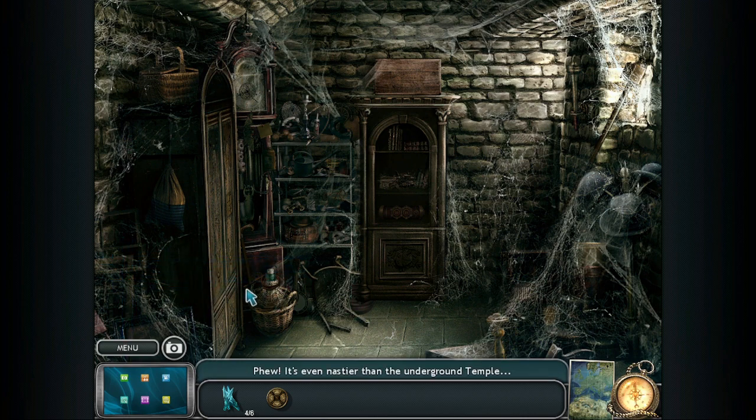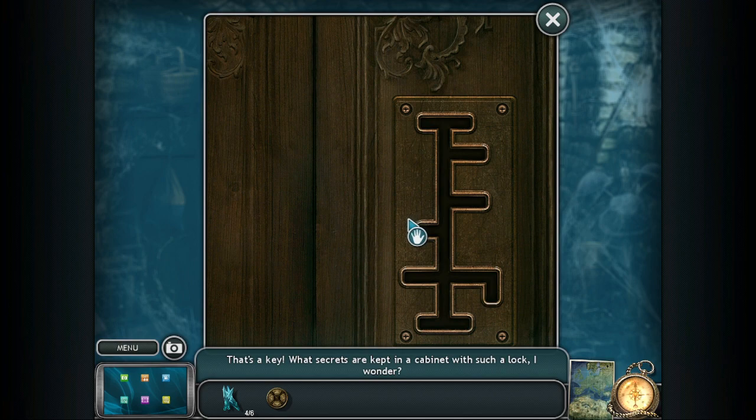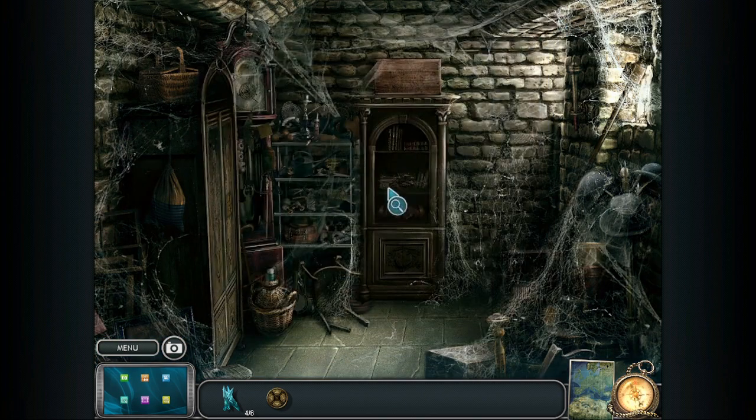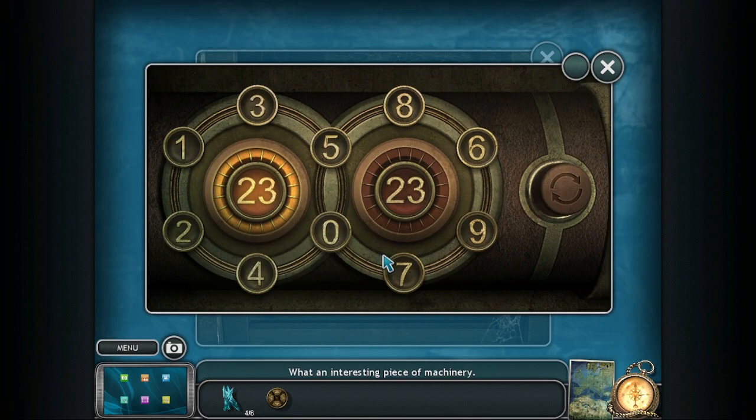Whew! It's even nastier than the underground temple. That's a key. What secrets are kept in a cabinet with such a lock, I wonder? What an interesting piece of machinery.